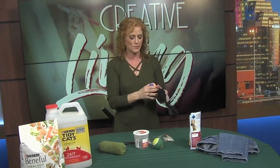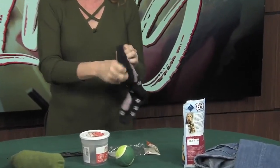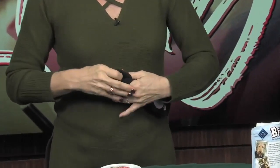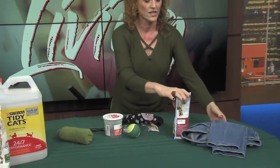You can also put the tennis balls inside your socks, tie it again, and you've got yourself another tug-of-war toy that you can play with your dogs. Now, this is one that I just couldn't do on air because these are my favorite jeans.